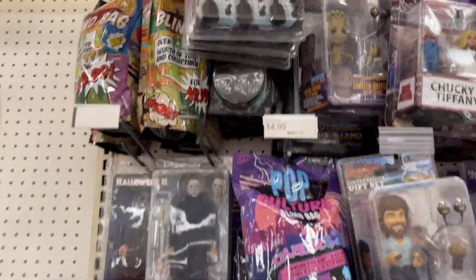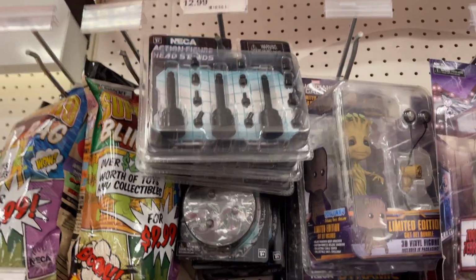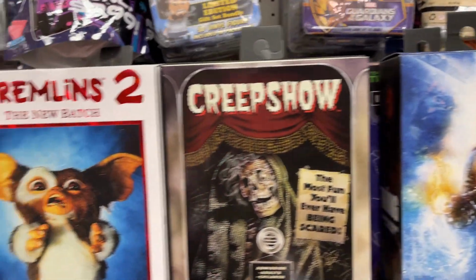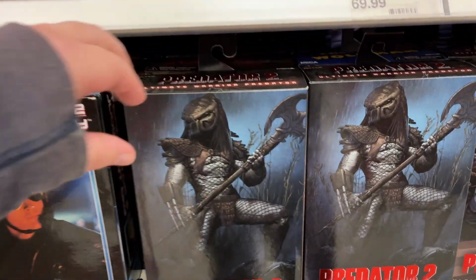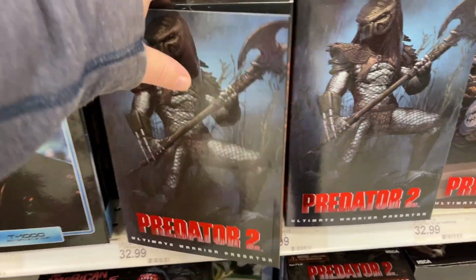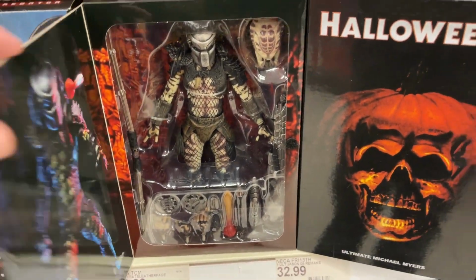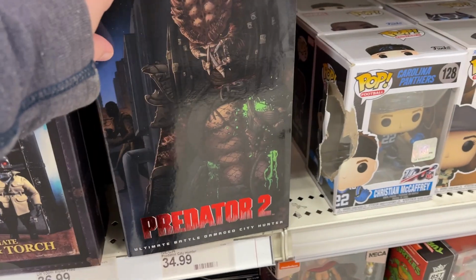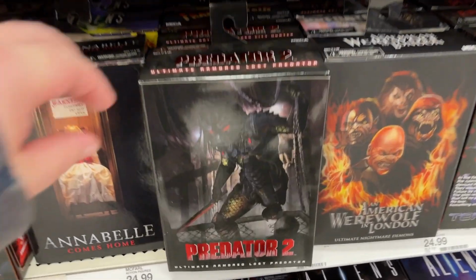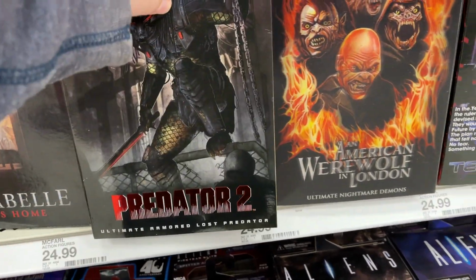Collector's spot. Check this out. Haven't seen the little head holders in quite a minute. So a little NECA restock there. Got some Toonie Terrors. Thing, Creepshow, Gremlins. Check out this Ultimate Predator 2. I think we've opened him up before, but that's a pretty cool Predator there. Got our Scout Predator as well. Some different, the Ultimate Battle Damage. So some different Predator 2 going on. Ultimate Armored Wasp Predator. So all kinds of Predator 2s.